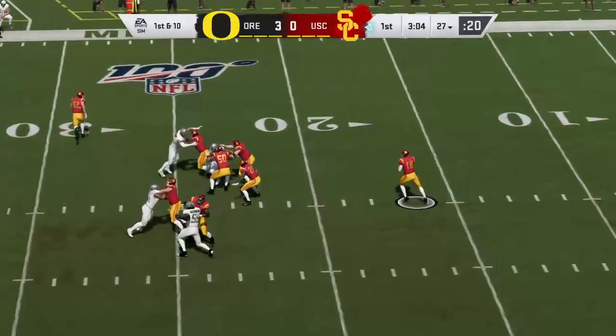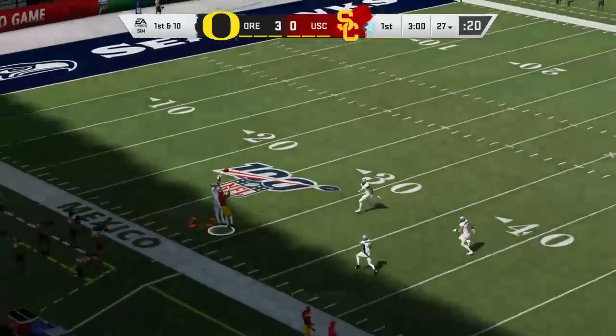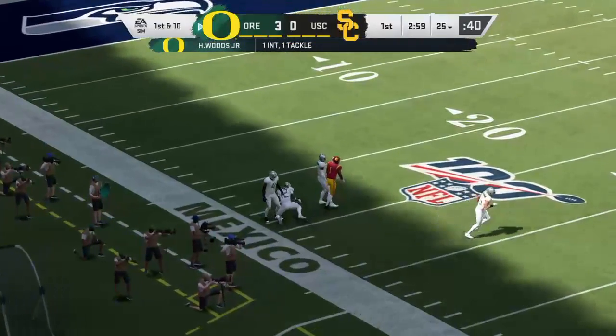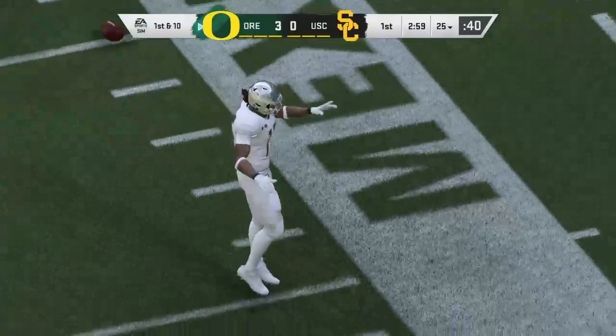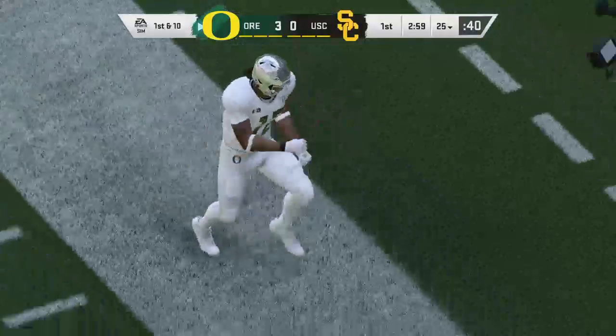Off the play fake, Daniels looking downfield for Jones. Now a clash of bodies here, and it's intercepted. Picked off at the 25. Don't go this way. Defensively that time, they were in zone coverage.